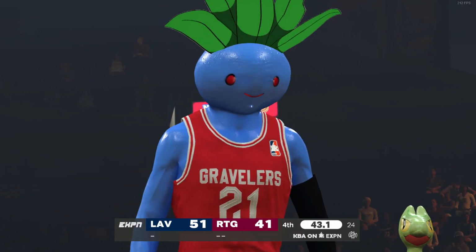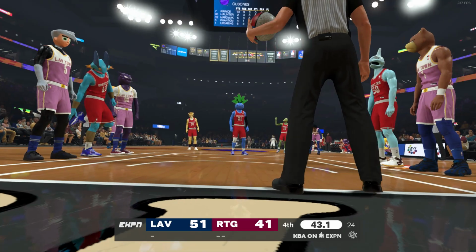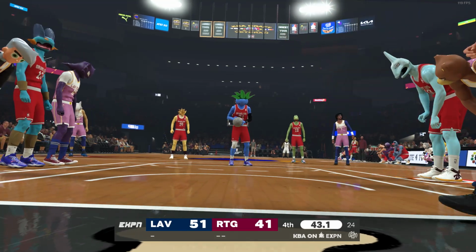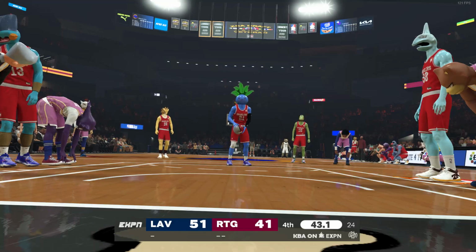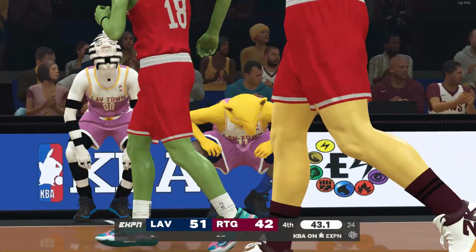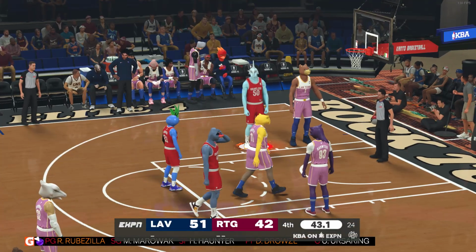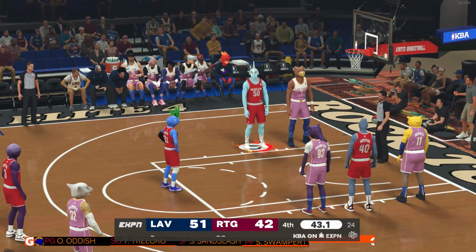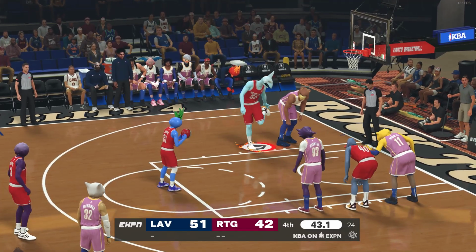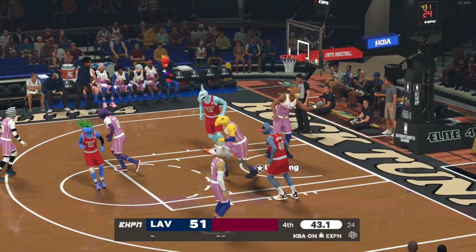At the line for your Cavaliers, number 21. 2 shots. Relax on the first. Gets the first, and that brings them within single digits. And the Mavericks making a change here. He's perfect from the line this time.